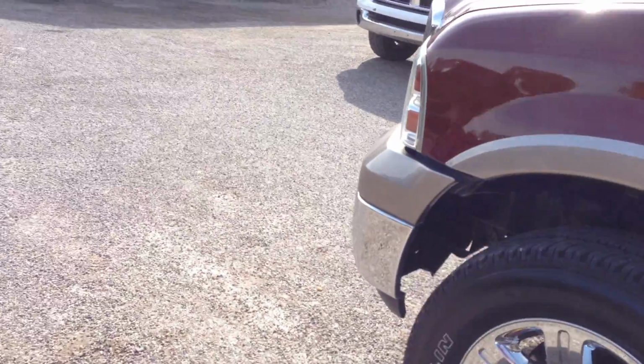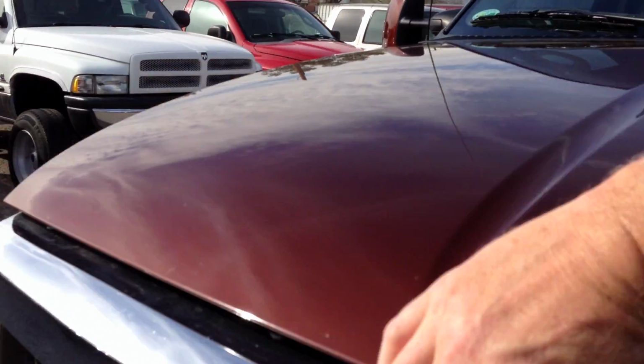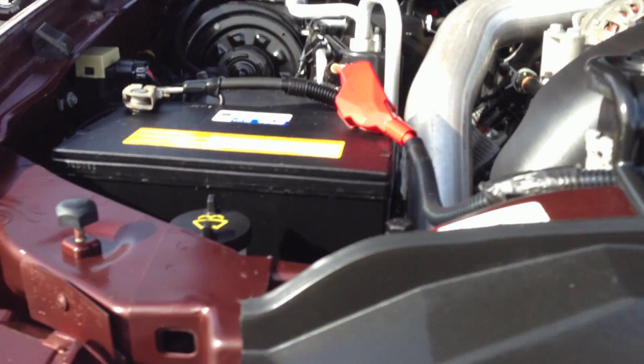Let me fire it up. Our buyers have been wanting to hear the vehicles underneath the hood when we do our walkthrough, so I'm starting them up now so you can listen to them while I'm doing this.